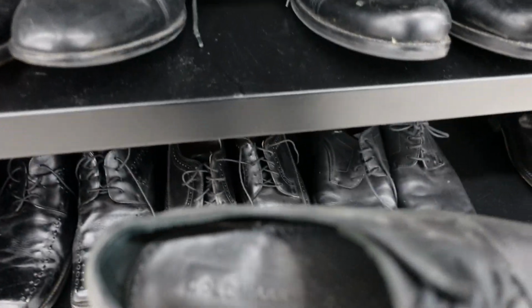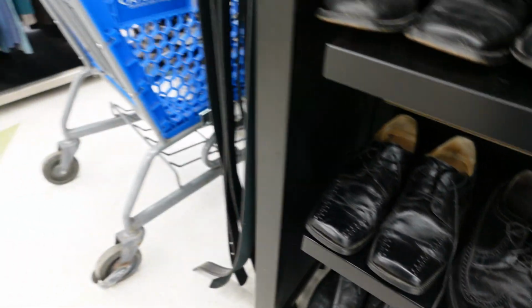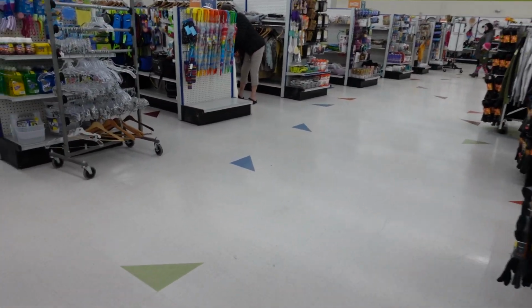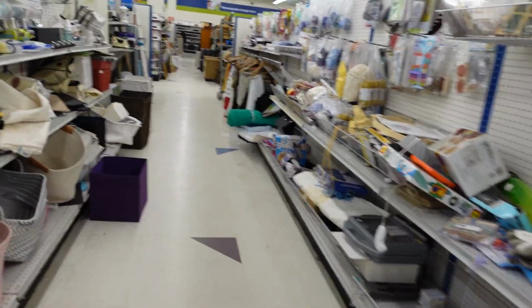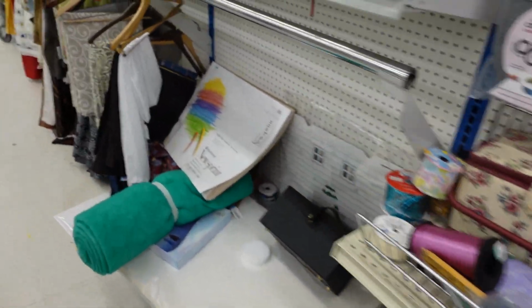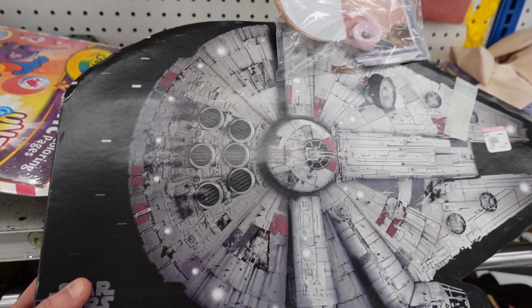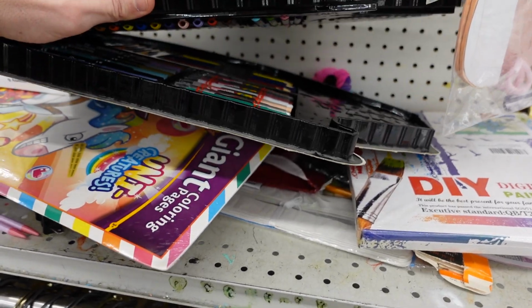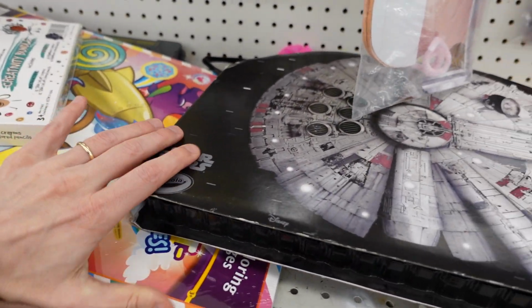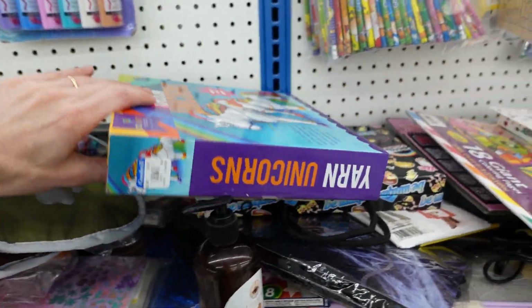Shoes here, some Cole Haans. Didn't see anything really high end there. Star Wars, $6. It's just a little art, pens and pencils and whatnot. I don't think it has much value, but Star Wars is always a good thing to look for.